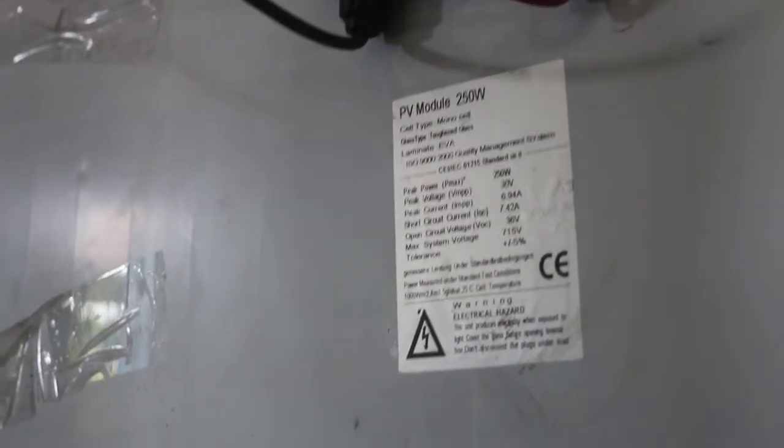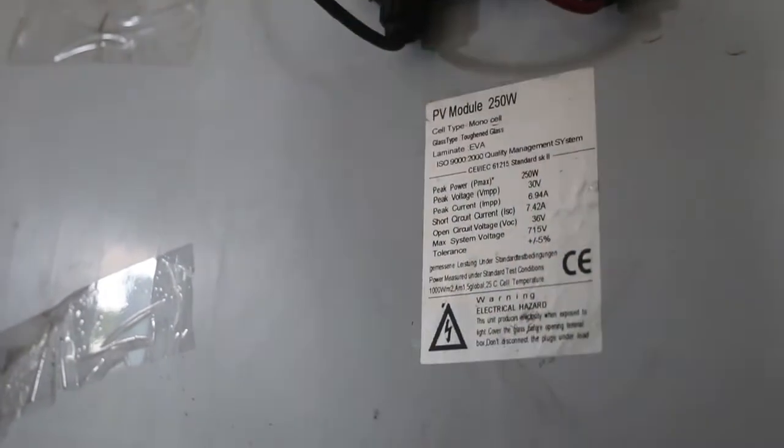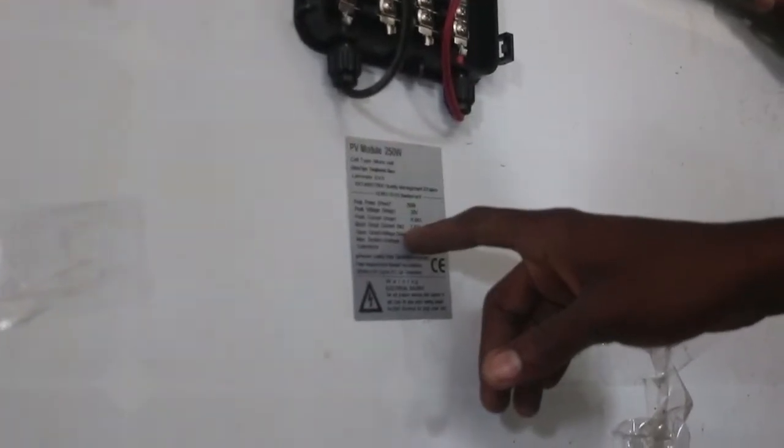The type is mono cell, I have said it before. Peak power is 250 watts. The peak voltage, VMPP, is 30 volts. Peak current, IMPP, is 6.94 amps. Then the short circuit current, very, very important, is 7.42 amps.